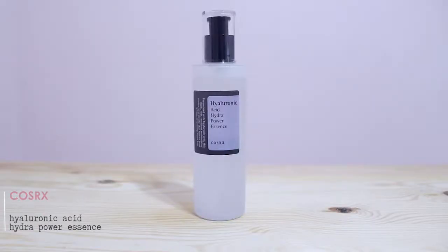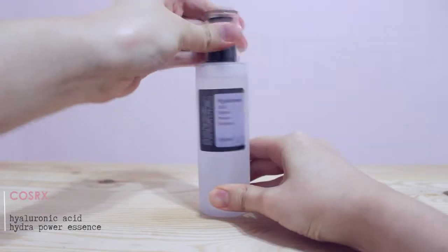Moving on, I like to use either one of these 3 products depending on my skin needs. First one is this COSRX Hyaluronic Acid Hydra Power Essence, which I use when my skin feels sort of tight and dry inside, like I need some deep moisturizing. This essence is free from parabens, artificial pigments, and synthetic perfumes. Plus, it only consists of 7 ingredients.